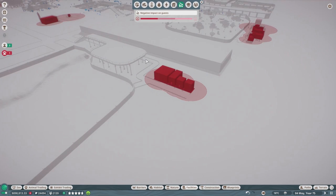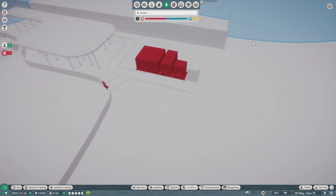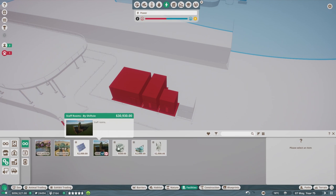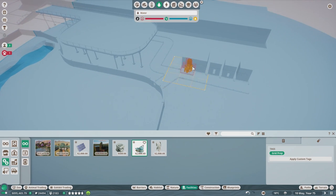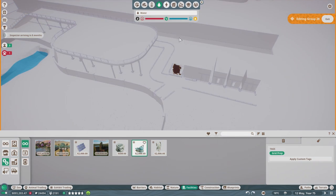Now, if we come into here, I don't know if these are powered. Negative impact on guests, they shouldn't have any. And we're also going to need a generator. So let's go, where is it? Facilities. And we'll grab a Jenny. And I think we'll also need a water treatment. Can we put this here? As long as it's touching the water, it's fine. All right, so let's get that added in there. There we go. Chuck that down.